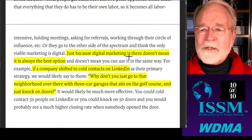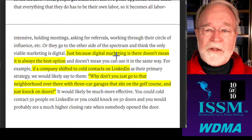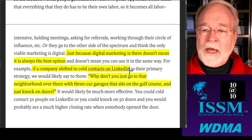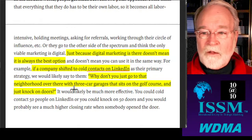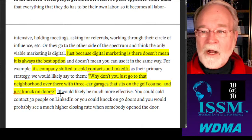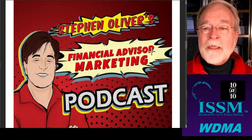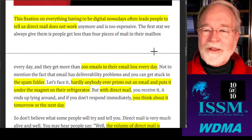Okay, this is like a graduate level course, you guys. Just because digital marketing is there doesn't mean it's the best option. If a company did only cold contacts on LinkedIn, you might say, why don't you just go over to the neighborhood over there by that golf course and find all the 3-car garages and just knock on doors? It might be more productive than cold contacts on LinkedIn. Probably would be, right? Especially if you were a local financial advisor, right? That was a nice one. Look at this, Stephen Oliver. How about that? That's cool.